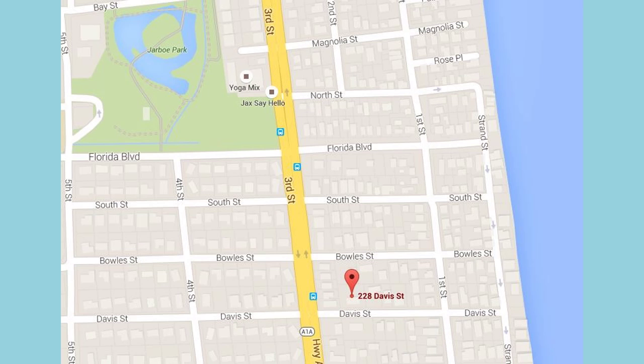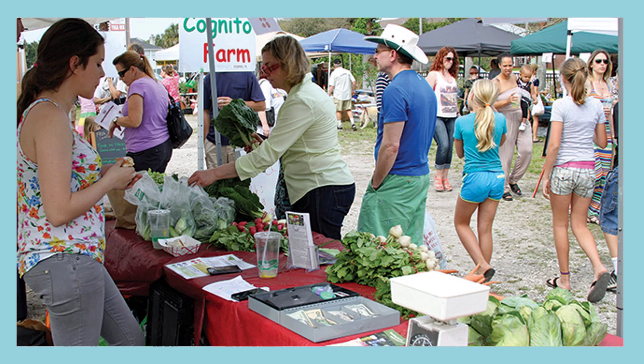Here's a map of the Davis Street property and its surrounding blocks. Notice that it's just 3 blocks south of Jarboe Park. Every Saturday afternoon there's a green market in Jarboe Park from 2 to 5 p.m. Many is the time I put my cats in their stroller and walk down there to pick up some fresh produce and delicious baked goods. Other vendors sell local honey, dairy products, meats, seafood, handmade soaps, and all sorts of other goods.